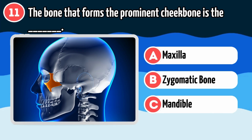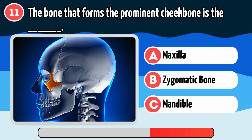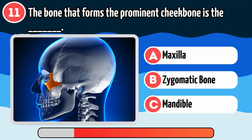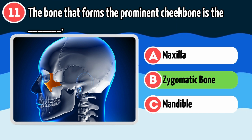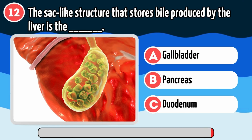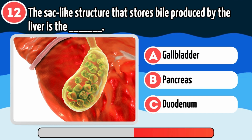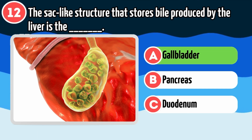The bone that forms the prominent cheekbone is the zygomatic bone. The sac-like structure that stores bile produced by the liver is the gallbladder.